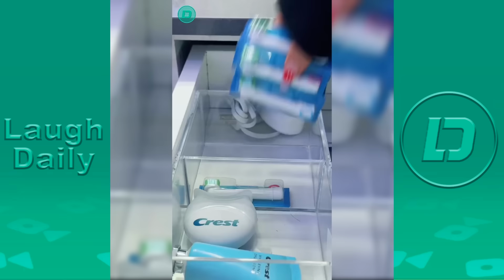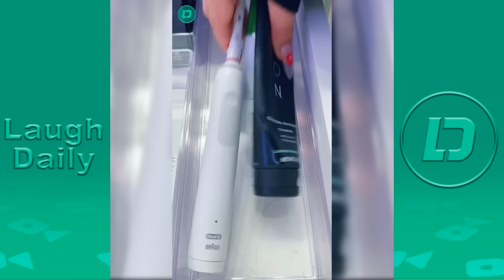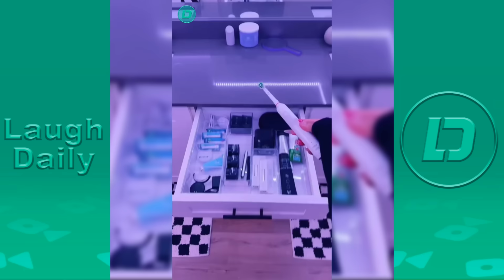Next, my bathroom drawer. That's pretty much it. Next, I'm organizing and restocking my car.